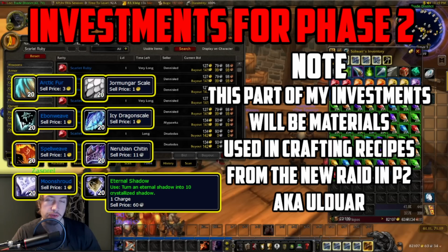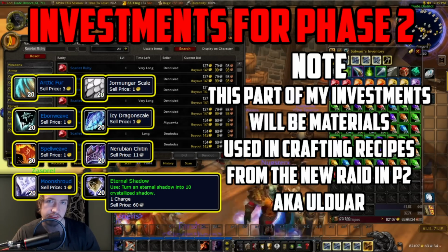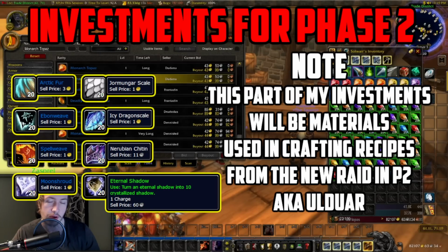Like the Arctic Furs only have a 3% drop chance, but Jormungandr Scales have a very high drop chance as long as you farm Jormungandr. So the same thing for Icy Dragon Scales as well, and the Nerubian Chitin. They're very easy to farm, and you can farm them in mass.